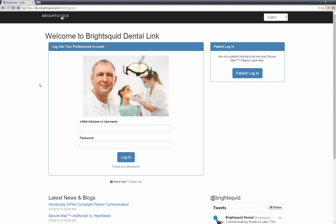And first and foremost, what you'll notice is I'm logging into the Bright Squid Secure Mail system through my web browser. The Bright Squid Secure Mail application, as it were, is entirely web-based. So there's no software to download or install. There's nothing to maintain from an infrastructure point of view. Certainly no servers have to be installed in your back office or anything like that, because we handle all that and manage all that through our server system.